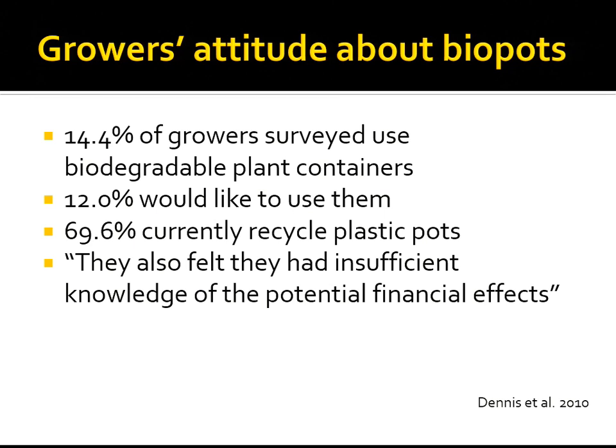So first of all, the growers. These are all coming from a series of papers written by a group, and I'll show you a specific type of biopot in the next slide or two. They surveyed the growers: do you use biodegradable containers, and would you like to use them? It was interesting to see that 14.4% of the producers they surveyed, and they claim it's a representative sample, and I have no reason to doubt that, are currently using some sort of biodegradable plant container. Only 12% more would like to use them.